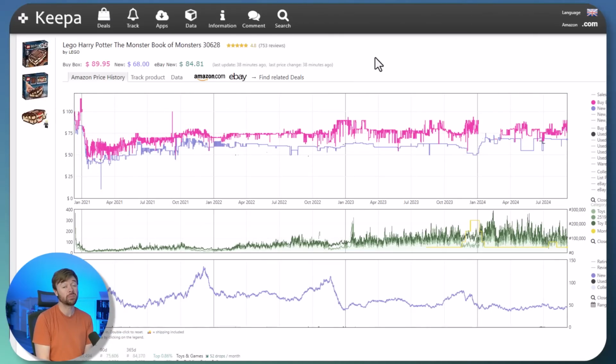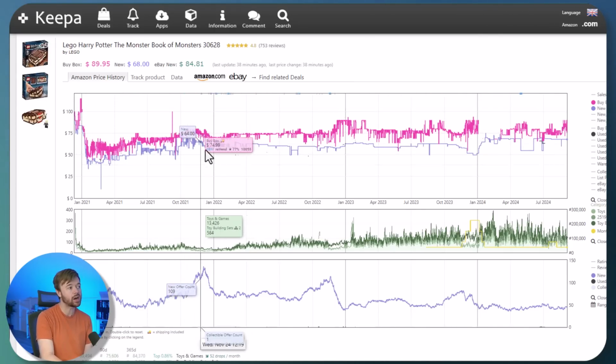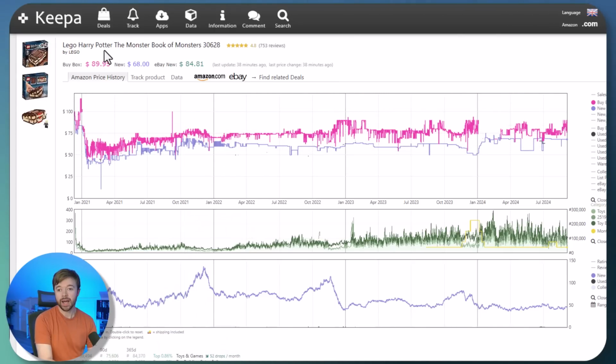It was released a good few years ago now, and it looked like it was back around 2021. I picked up a lot of these Monster Book of Monsters, and the value has been incredible since back then, since very early on. We see that the value on this set was up in the $70 or $80 price point right here back at the end of 2021. And right now we see that the price on Amazon today is around 90 bucks. So we see this set is selling for $90, which is phenomenal for something that you got for free.